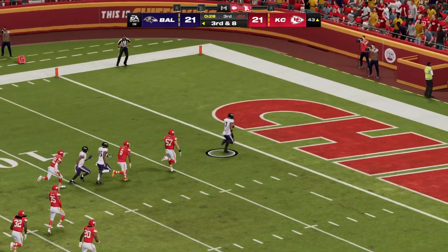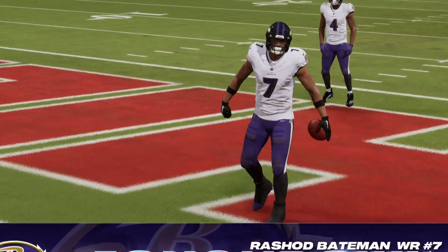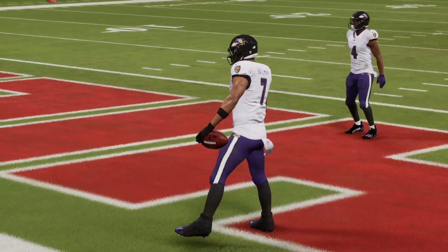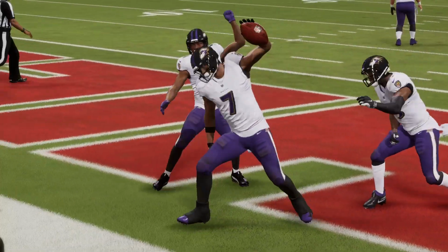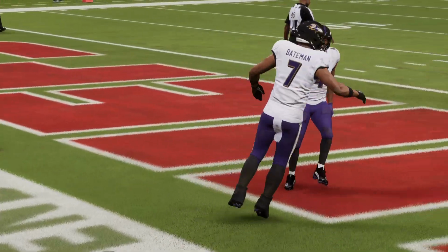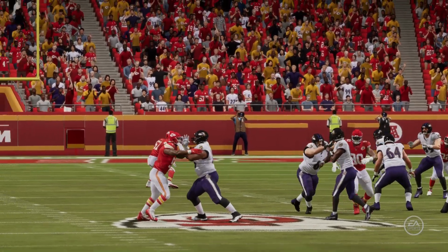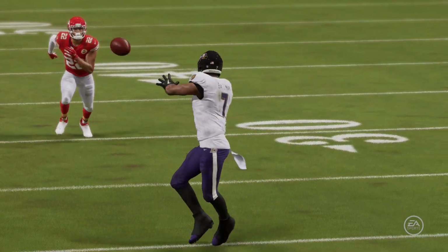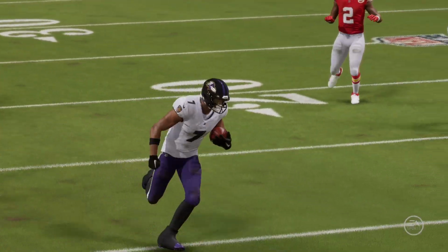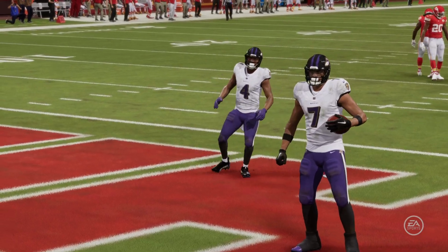Able to find the open man. That's complete. And all the way in for the Ravens touchdown. Rashad Bateman, 43 yards. And the Ravens have moved out in front here in the final minute of the third quarter. As a fan, is there anything prettier than a well-executed post route? No, it's a thing of beauty, especially when it's done like that for a touchdown. The throw, the catch, and how about the run after to get it to the end zone?